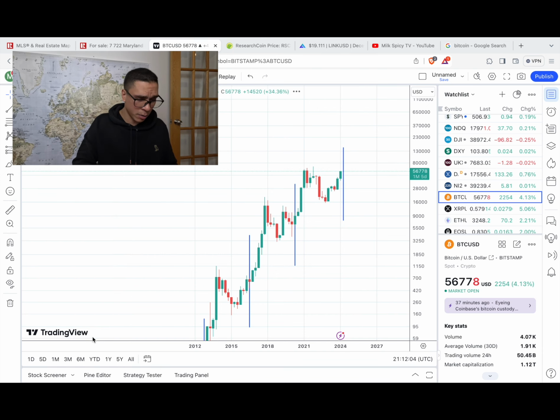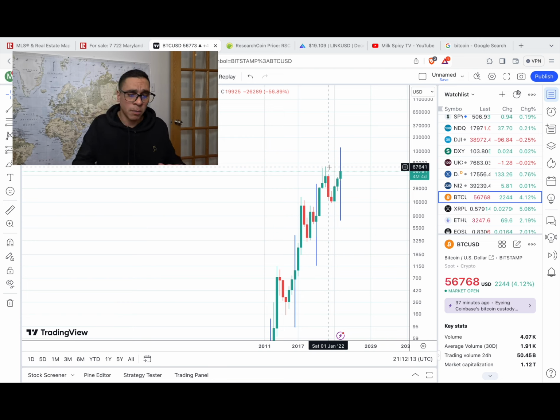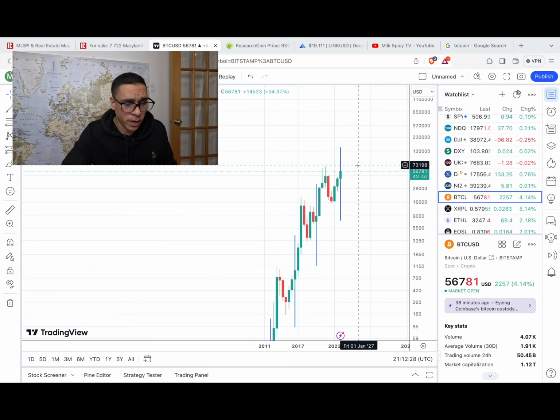Going to the 6-month candles, we're already above the monthly closes for all-time highs. Not a lot of people consider that so much, but we have wicked here. If this does close, that's obviously super bullish going forward. So that's kind of what we're looking at here. We're here. Where we're going next is kind of the question.